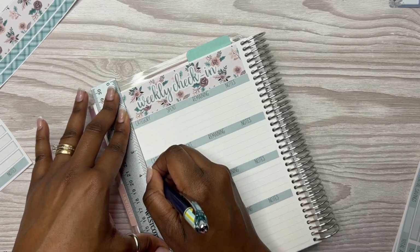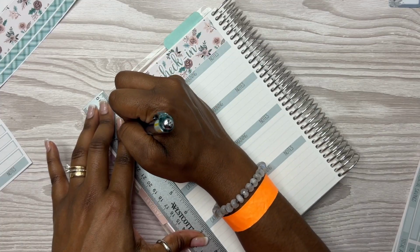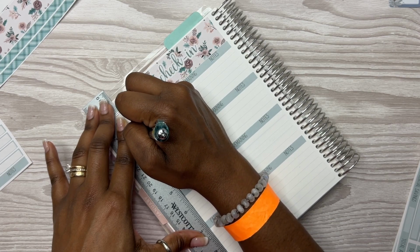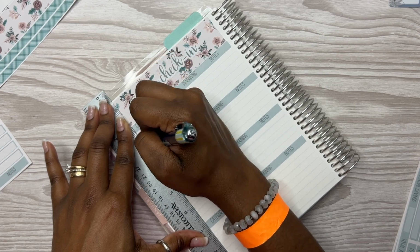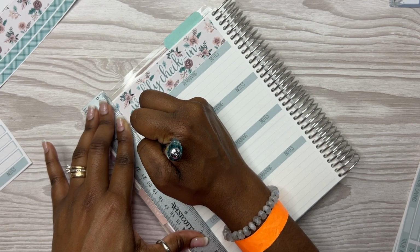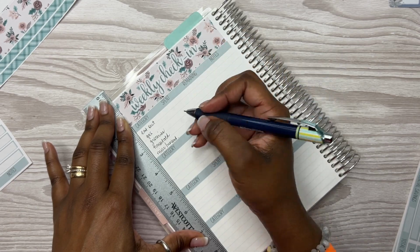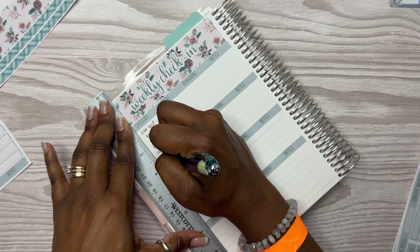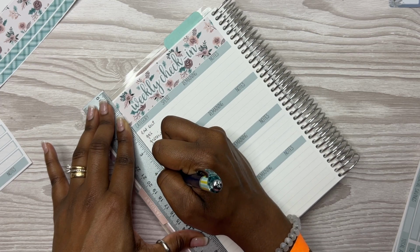So let's draw my line here. Okay, so we have eat out, gas, groceries, household, and miscellaneous / unbudgeted. I'm going to do it all the way through each week, so that I don't have to worry about it. It'll already be in the planner.